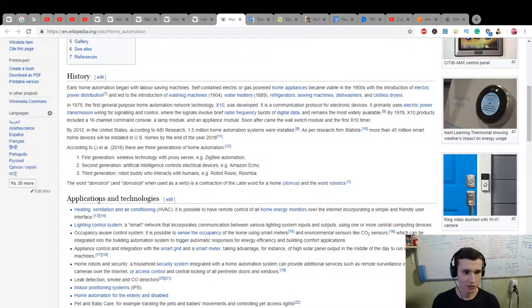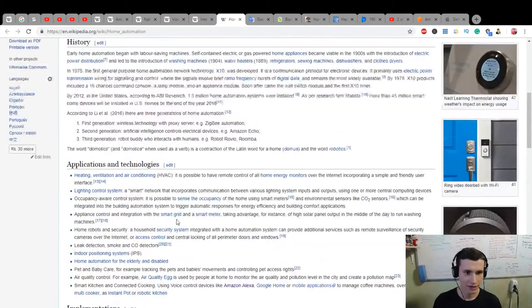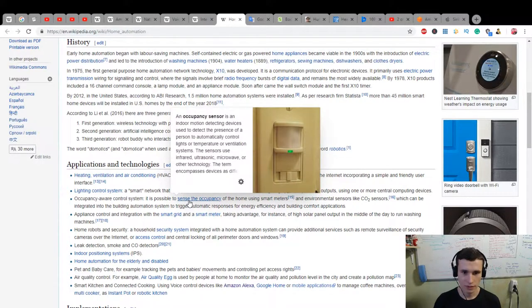Okay, applications and technologies. Heating, ventilation, and air conditioning, HVAC. It is possible to have remote control of all home energy monitors over the internet, incorporating a simple and friendly user interface. Lighting control system: a smart network that incorporates communication between various lighting system inputs and outputs using one or more central computing devices. Occupancy aware control system. It is possible to sense the occupancy with indoor motion detecting devices used to detect the presence of a person to automatically control lights, temperature, or ventilation systems.